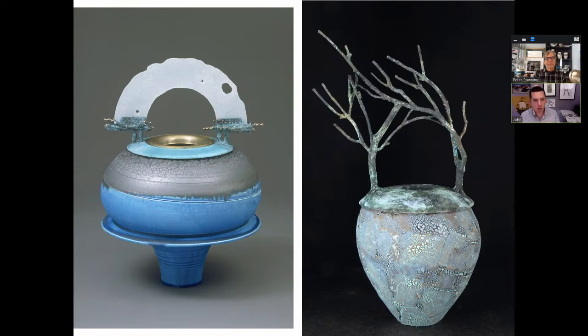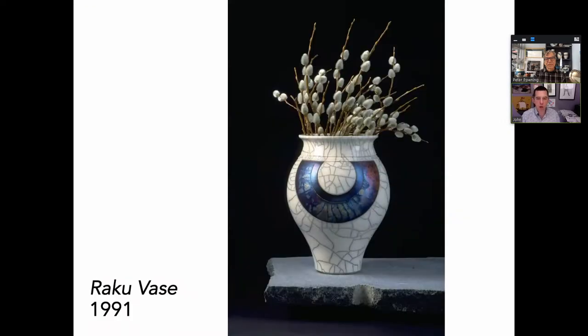Cast bronze, with also, I call this polymath of different materials, molten glass and ceramic, like the piece on the left, which is owned by the Art Gallery in Nova Scotia. And one of the things he's most known for, of course, is his 90s raku ware. Just absolutely beautiful work. And this is how I first came to know Peter's work.